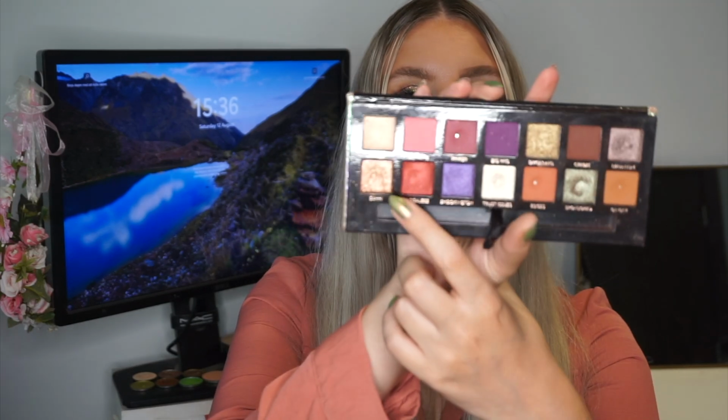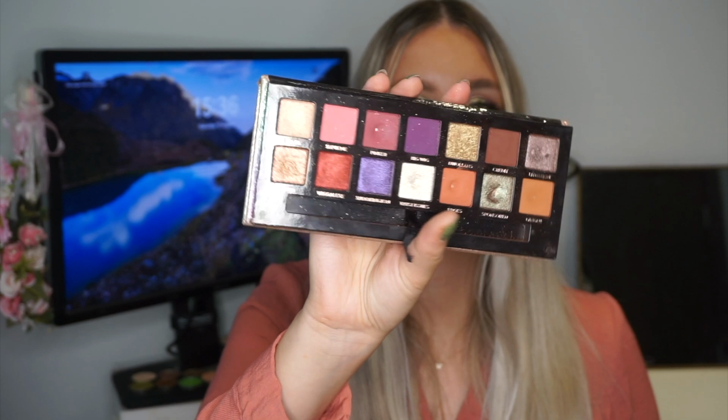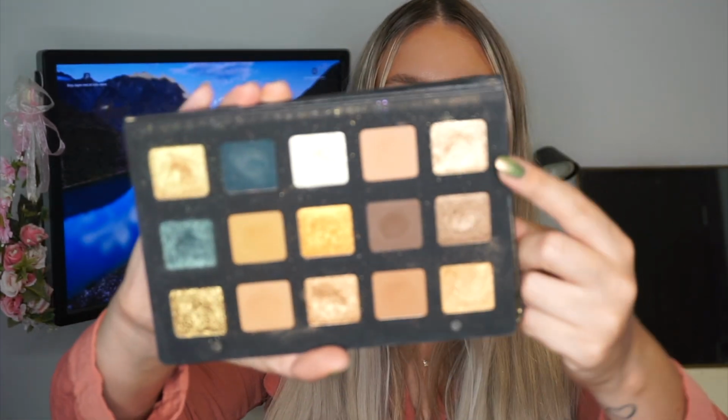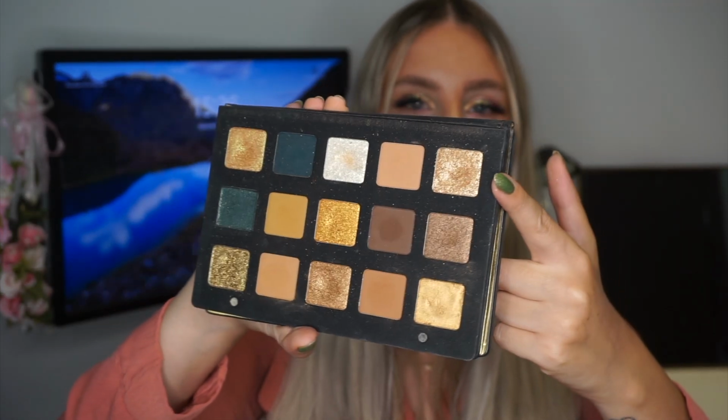Then we have the Jackie Aina palette, like I said, and the one I'm working on in here is the shade Sam, which is the shade right down here. So that is the next eyeshadow that I'm currently trying to hit pan on. We have the shade Kava from the Gold palette, which is this one up here. That is one of the newest roll-ins in the project.